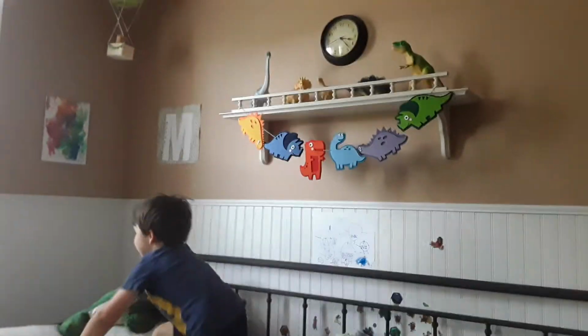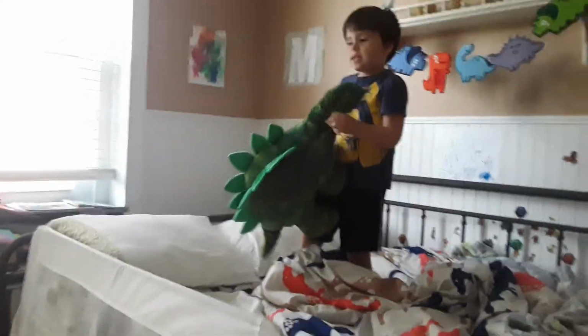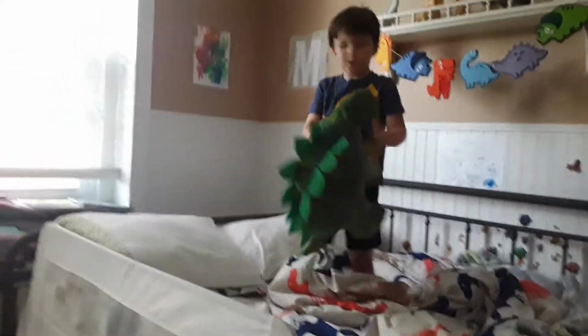This is a little bit jumpy because it hasn't been made a little bit more. I think you just got this this year, Max. So that's pretty fun. And here's that Rexy. This is Steggy. He's pretty awesome. Yeah, because he's big and will grow up.